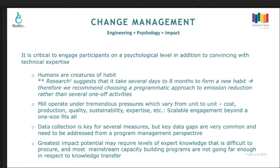So then also mills operate under tremendous pressures, and they vary from unit to unit. So cost, production, quality, sustainability, expertise, they are all on different levels. So normally we go into a program and say, look, this is the program, it's a one-size-fits-all approach. But that is not the case. You know that. You have factories who are really, really good, and you have factories who really need a lot of support. But so far, we have always come with the same programs. And I don't want to say it's a waste of money, but I think we could create more impact by finding ways where we engage beyond the one-size-fits-all.